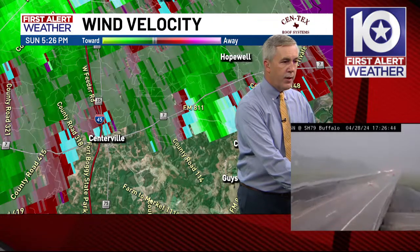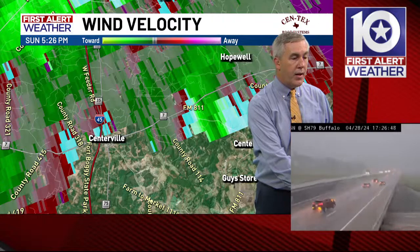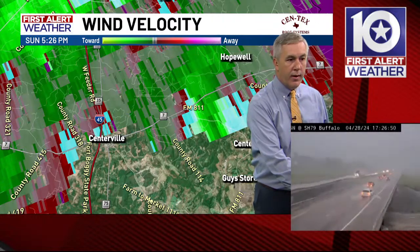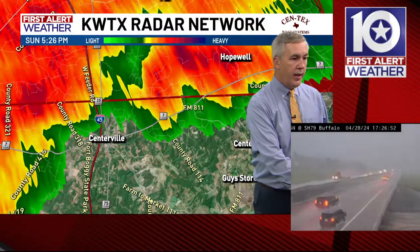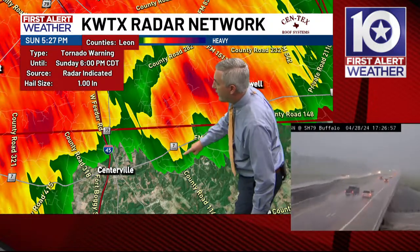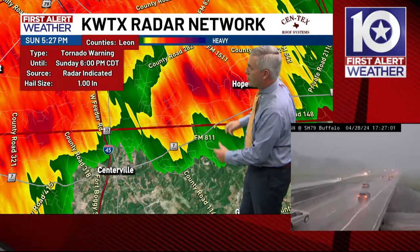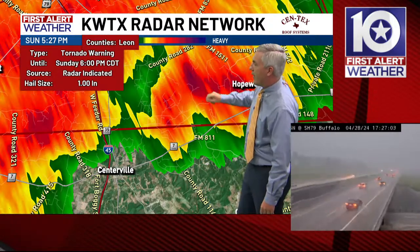Again, nothing that's officially touching the ground, and it's probably very hard to see right now. Appreciate the Volunteer Fire Department there that's helping us see this. But again, that's it crossing right over Highway 7 right now. So the rotation is right in here. You're getting that notch that's developing, showing signs of a stronger updraft, and a decent hail core sitting here as well.